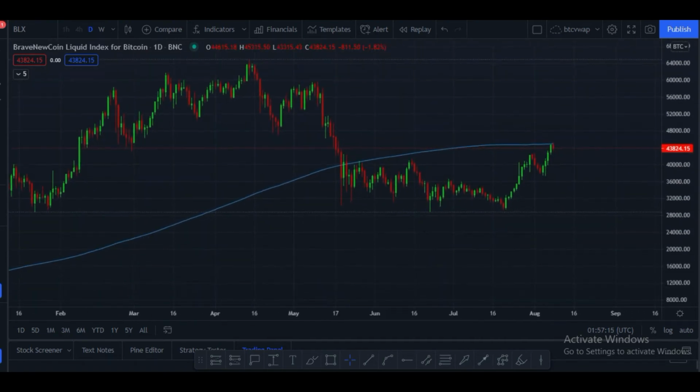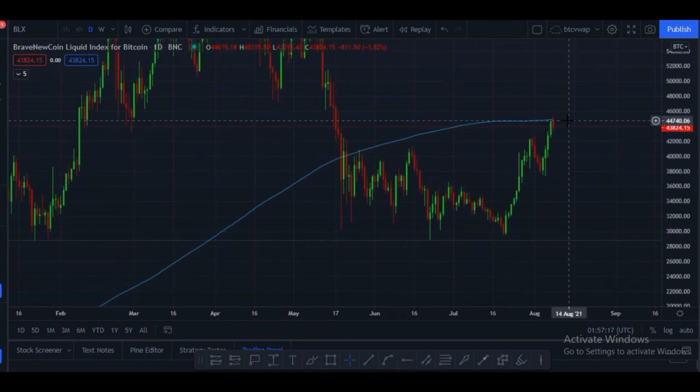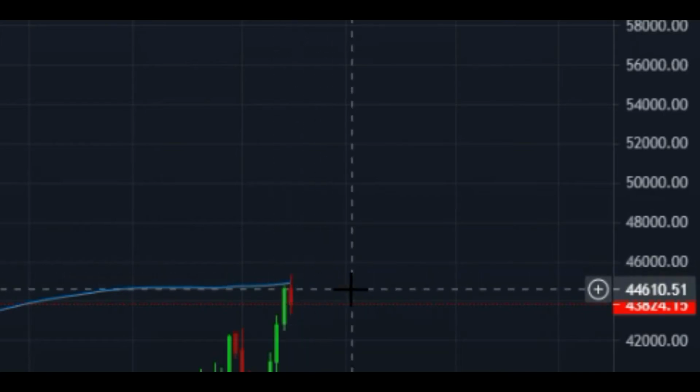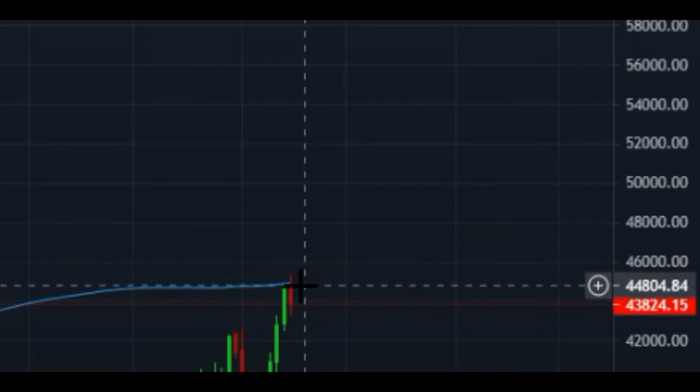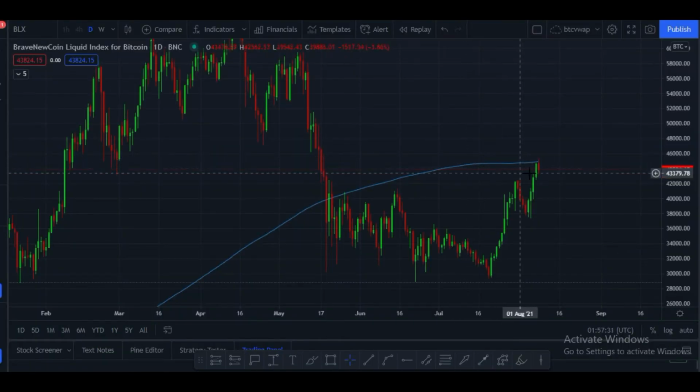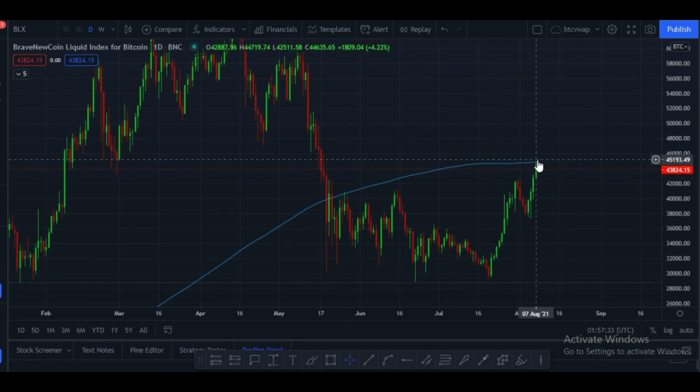Bitcoin candles have to break this area and close a daily candle above this area, the $45,000 price area. Once Bitcoin candles break this area and close a daily candle above it, in that case price is definitely going to boost and can hit 46,000, 47,000, maybe 52,000 very, very soon.